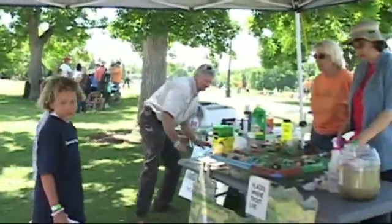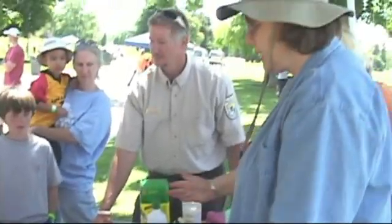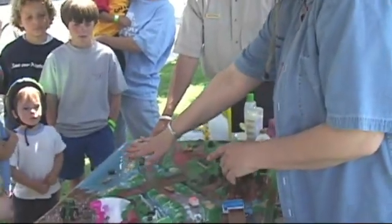Okay guys, it's called a watershed. And a watershed is an area that drains into a water body, which is the lake.